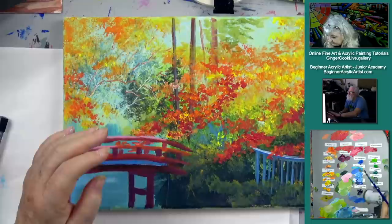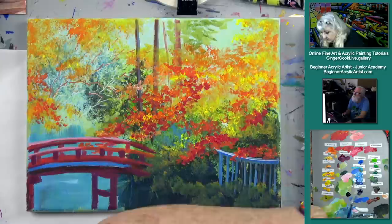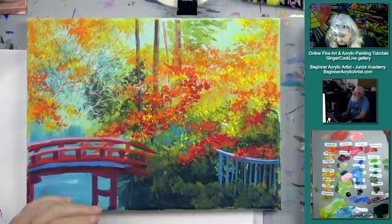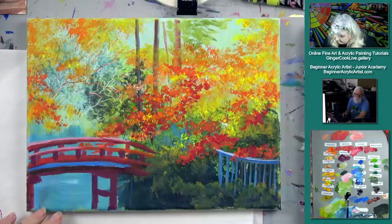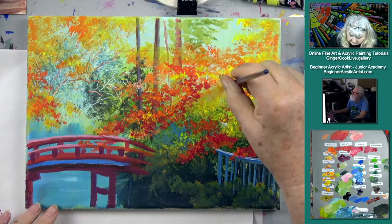All right, now I've got some Van Dyke Brown here, and I'm going to do a few major tree leaves. And that's in the Golden fluid, and I'm using a dagger brush. All right. Doing a dagger brush, and I know that I want, above here, I've got some little branches reaching in, little tiny branches.